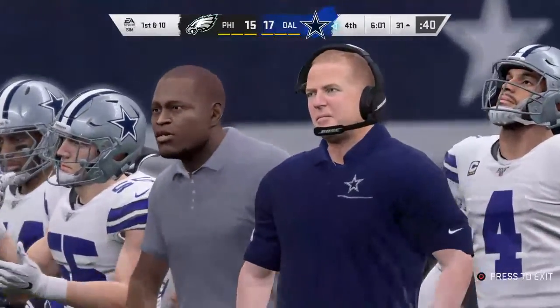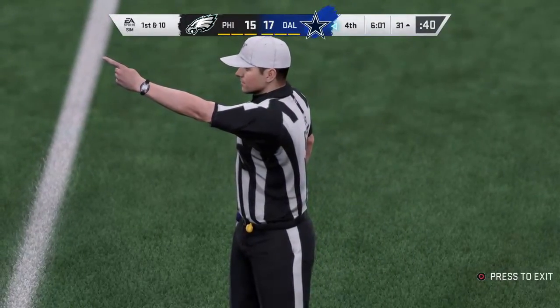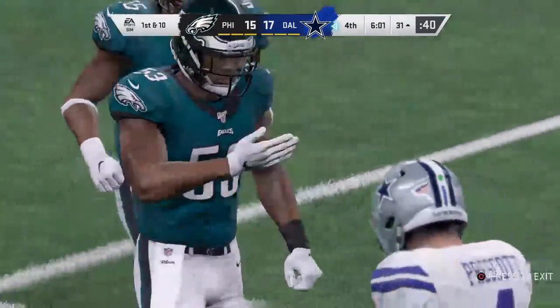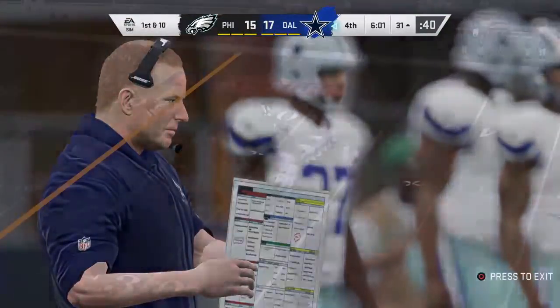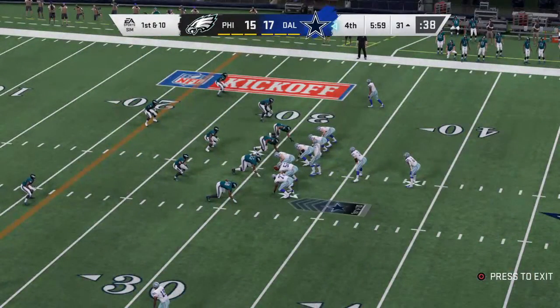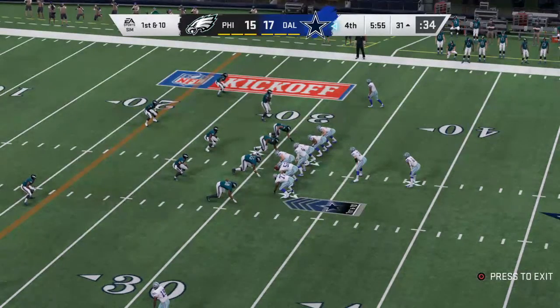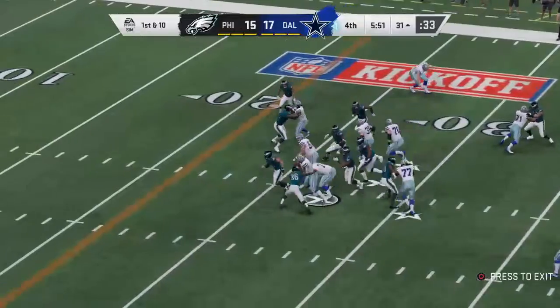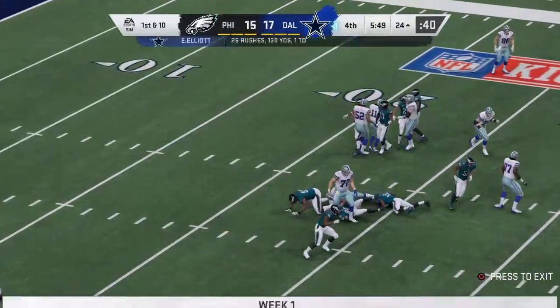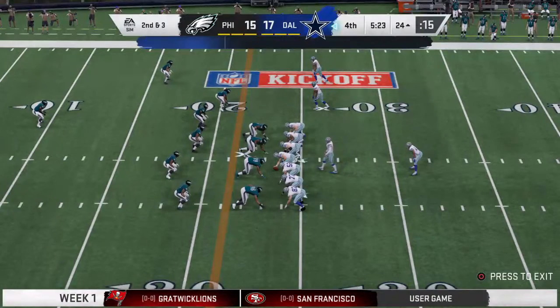Trailing in the 4th, this close of a game, that's a penalty you just can't afford. It's an absolute killer, and it's one that drives coaches and teammates insane. And now it's 1st and 10. A big mistake, especially when you factor in the personal foul yardage. After the penalty, it's Elliott. 7 yards on the pickup there, and it'll leave him with a 2nd and 3.